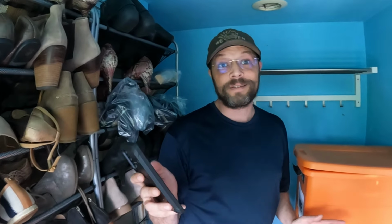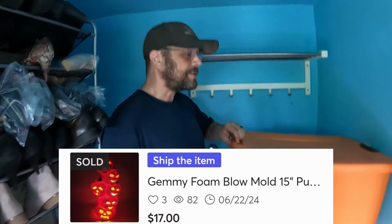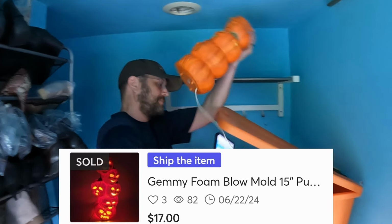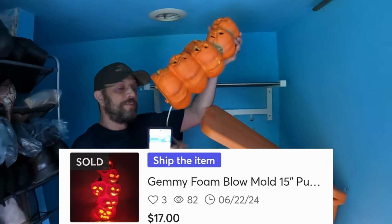I'm very surprised this didn't sell quicker. This Jimmy Foam blow mold. Now this is a pumpkin totem, and it sold on Mercari. We took an offer of $17 for this. And our video that we did about these was just awesome.